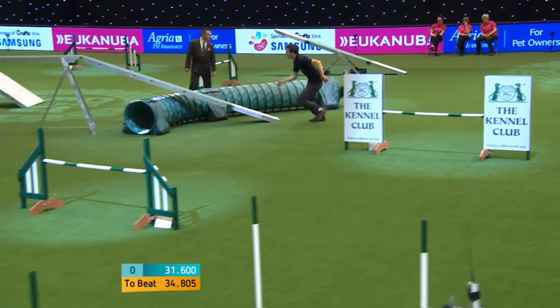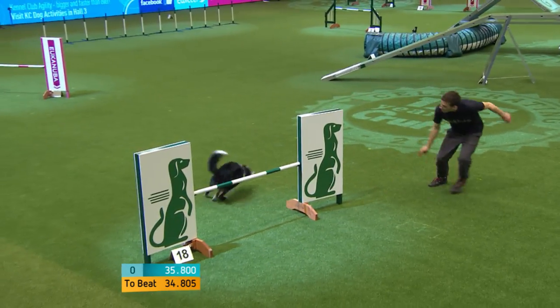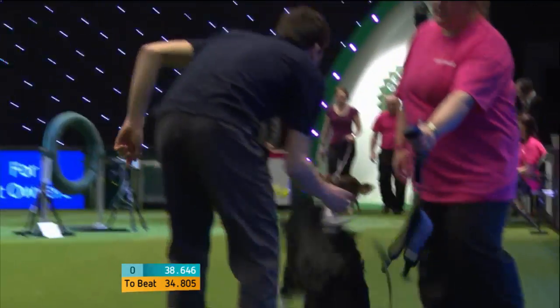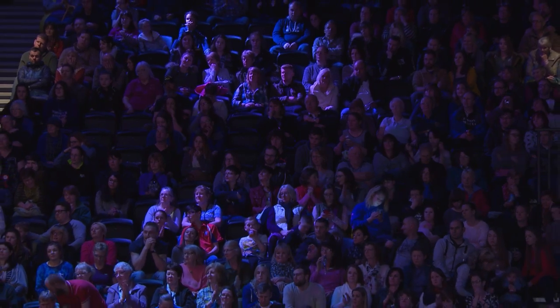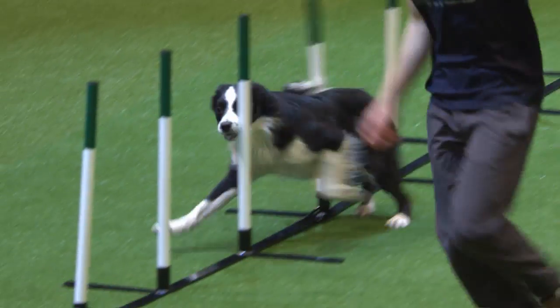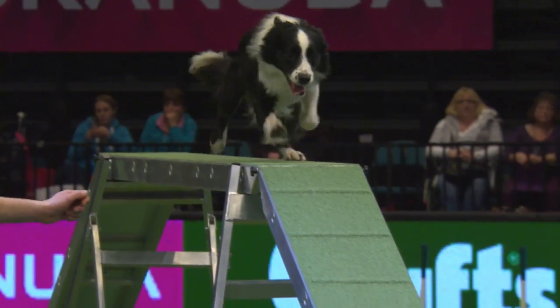It's clean, and they go through the tunnel. Looking for a good turn here. Well, it's going to be outside the fastest time, but it's good, and it's a clear round. And again, a really great round, very sensible round as well. Got an eye to qualifying for tonight's final, and he's aimed this just about perfectly, so he's having a great day.